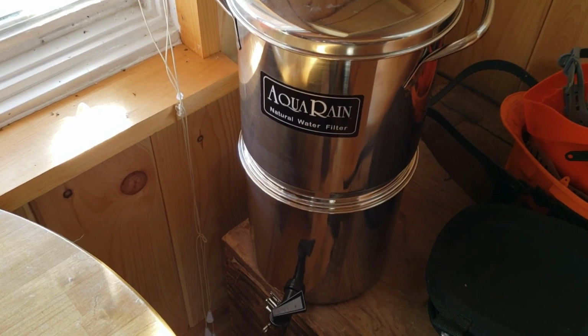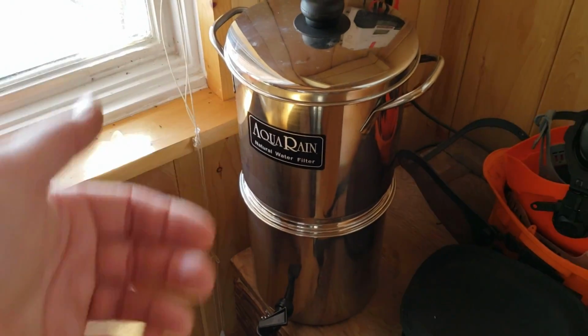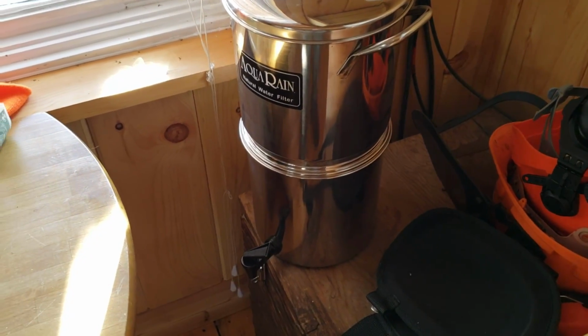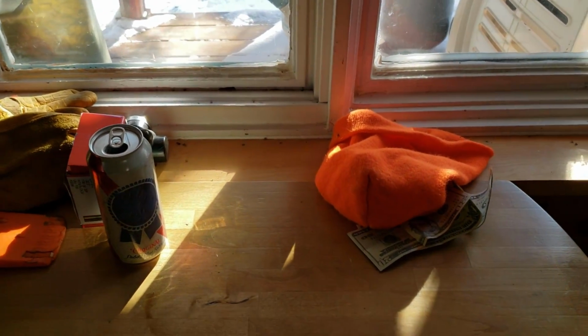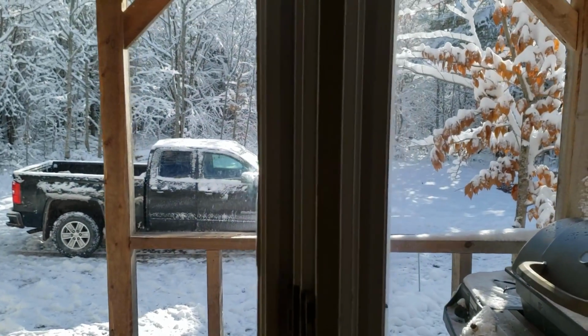It's an Aqua Rain, and it does a great job of filtering water. You could basically filter swamp water if you had to, and it'd be safe to drink. Might not taste good, but it would be safe to drink. And my table that I got, I think this was a reno job too, or somebody was throwing this out. Anyways, I got it. So I got a table and a window, and that's it.